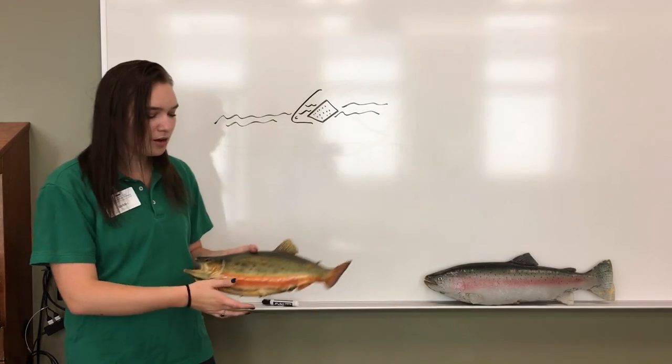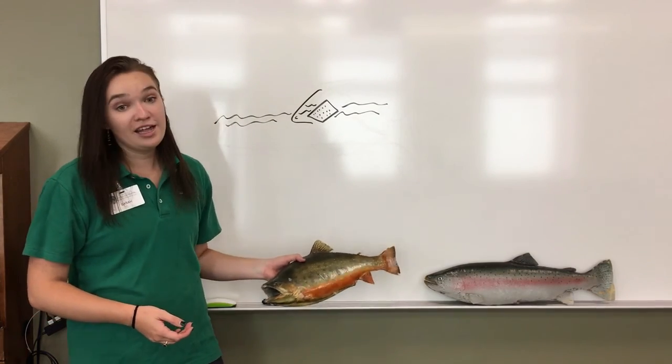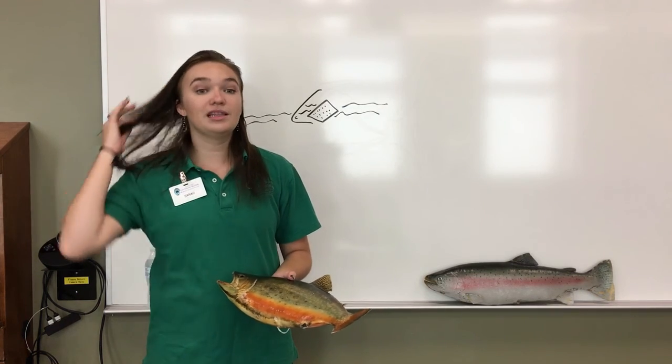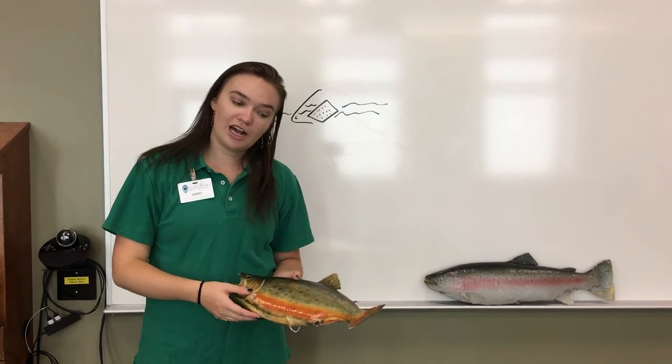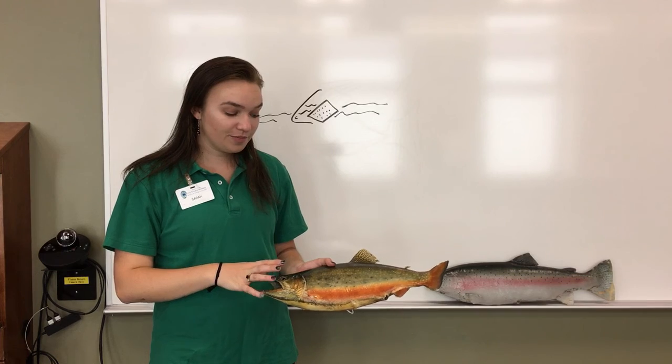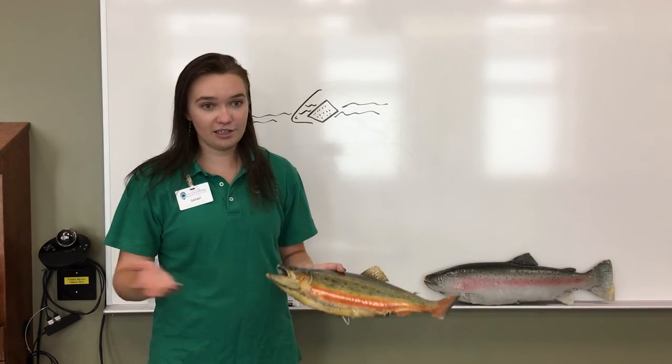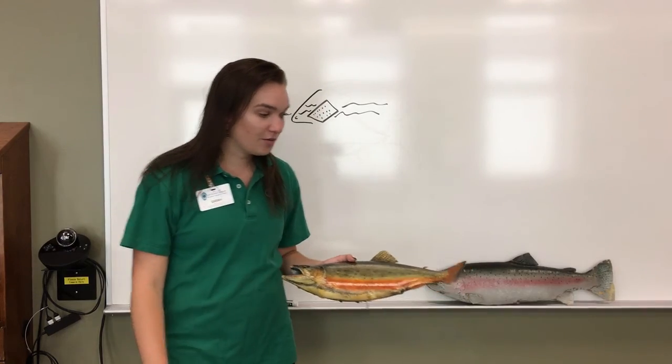We have two models here. This is a model of a brook trout and a model of a rainbow. These are two of our fish that we love to catch so much in Utah. And another one that we love to see is a brown trout. A tiger trout is kind of a hybrid fish, could be like a brook and a tiger, or a brown and a tiger. So these are some of our fish.